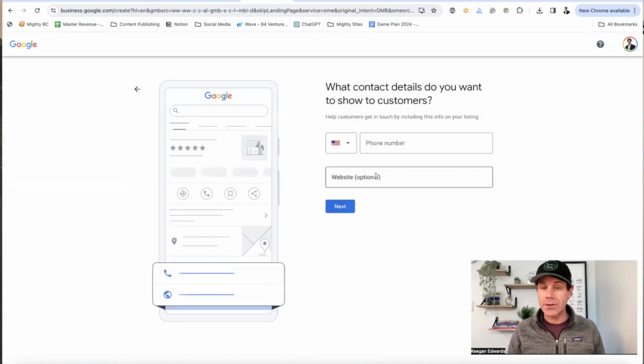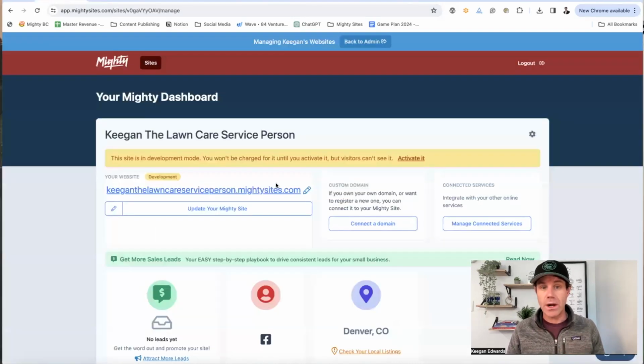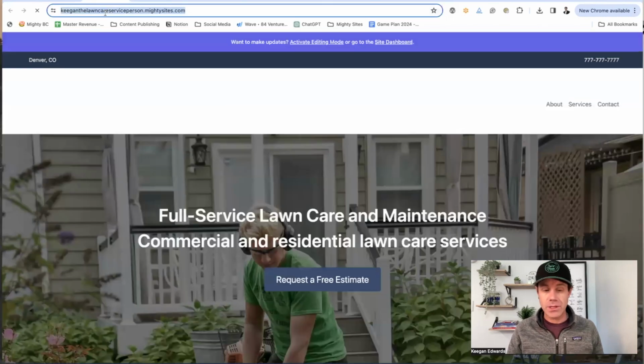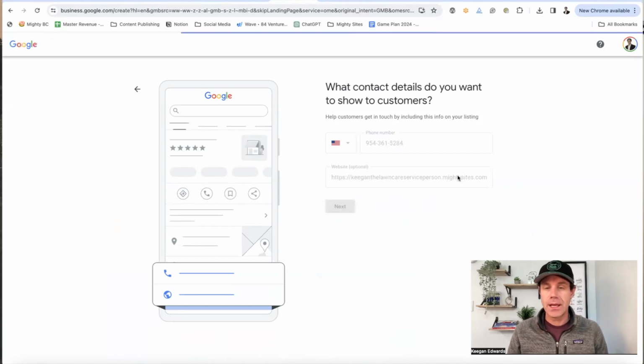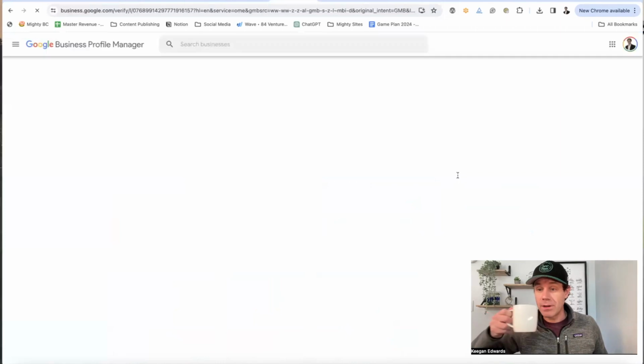Next, you're going to want to add your phone number and, of course, your website. So we just built one. So I'm going to want to grab this link for my website after I've connected the domain and add it in there. Okay. So it doesn't hurt to put one there as a placeholder, but you're going to want that in there too. Now I'm going to put in my phone number, just a fake phone number so that I've got one in there, and then click next. And now it's going to start generating my Google Business Profile. Great time for a sip of coffee.